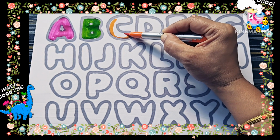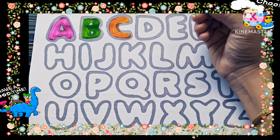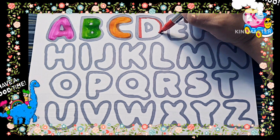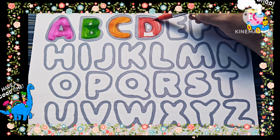C, C for cat. Orange color. Red color. D, D for dog.